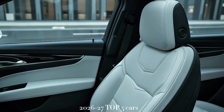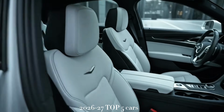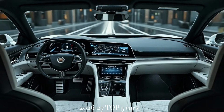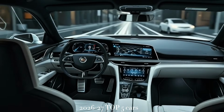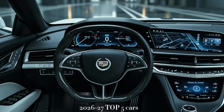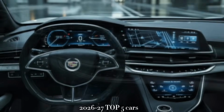The seats are sculpted, supportive, but incredibly comfortable. Whether you're sitting in traffic or cruising for hours, this is a space designed to make time feel different. And here's where things get even more interesting. The car doesn't just respond to you, it learns you. An advanced AI system quietly observes your preferences. It adjusts climate, seating position, lighting, even driving behavior over time. Imagine getting into your car, and everything is already exactly how you like it, without touching a single button. That's the level this Fleetwood is playing at.